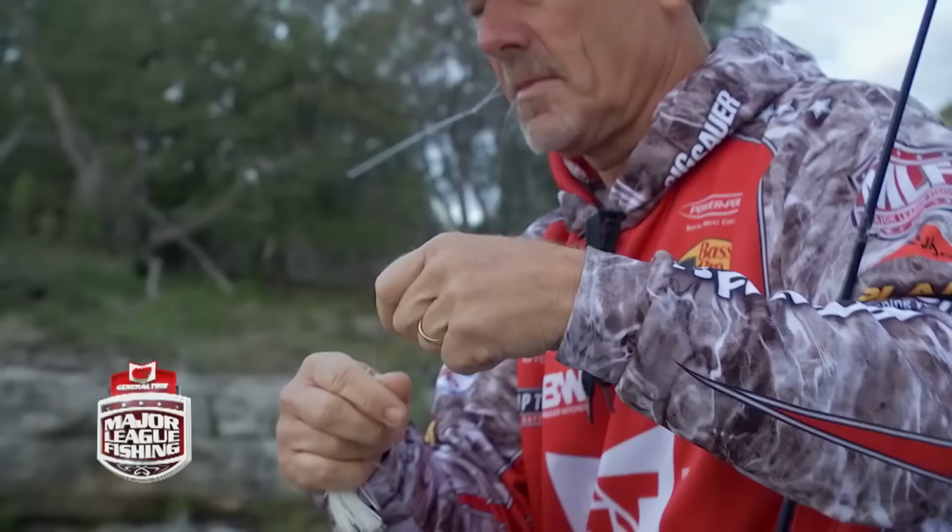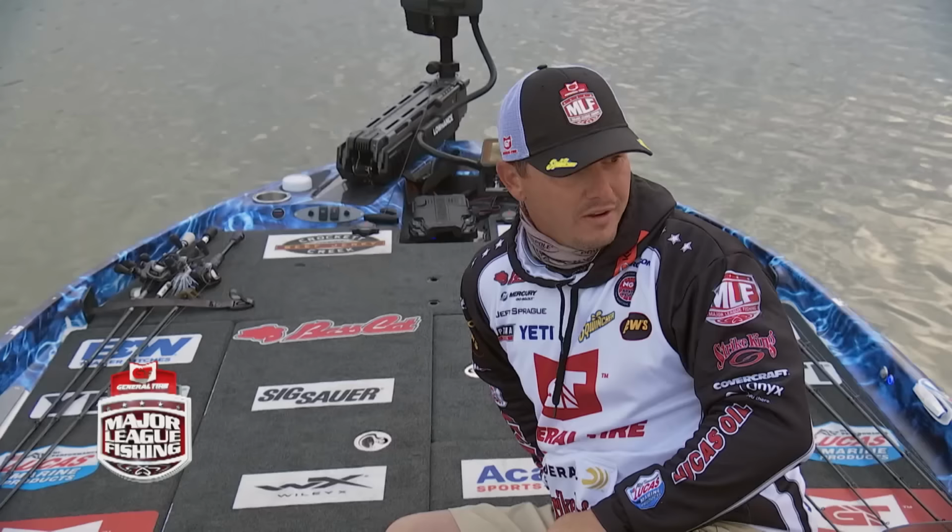Got a vibrating jig. I mean, you can't go fishing without one of those tied on this time of year. Half the boats in the field are in here right now.